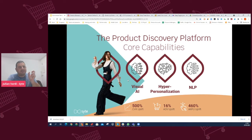The second network is our deep tagging network. That's product tagging. Our visual AI converts an image into words, and we can give it rich attributes, more than a human being can in the verticals we work in. Then we have hyper-personalization. Hyper-personalization leverages these deep tags from the visual AI and gives the best personalized experience, the most highly converting suggestions for the shopper.